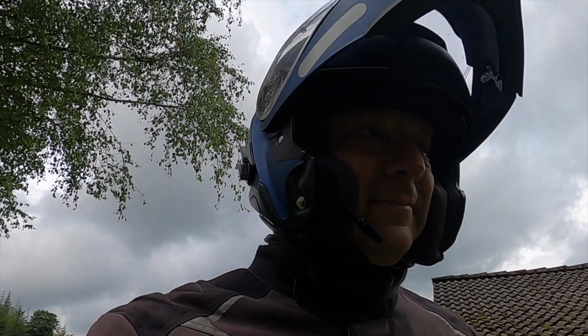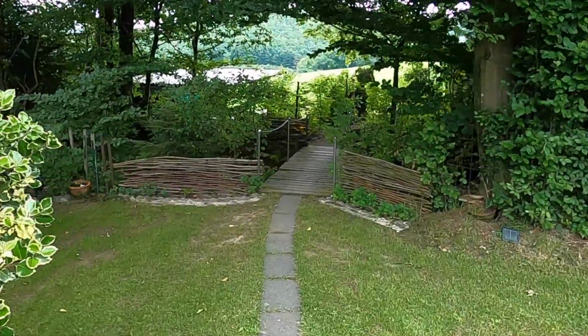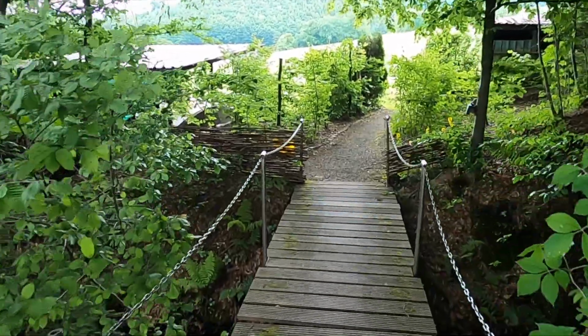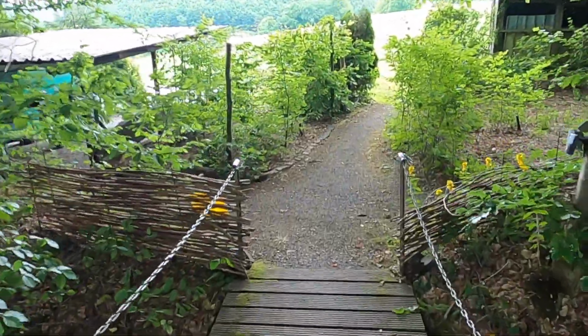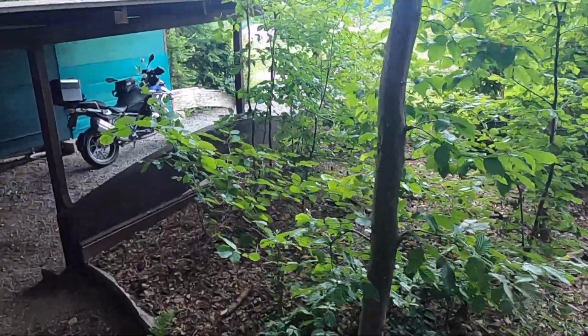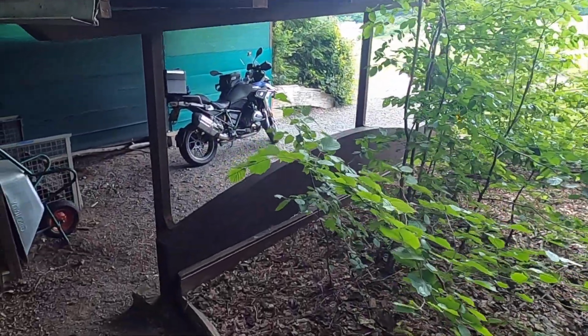See you on the bike. Let's cross the bridge and then we get to the bike shed. Yay!